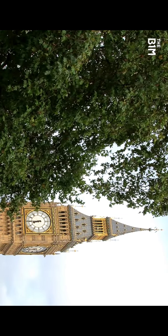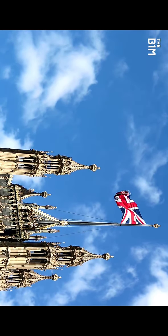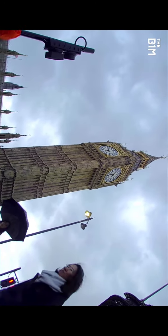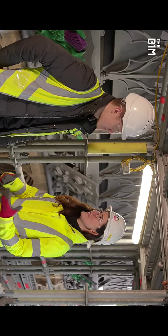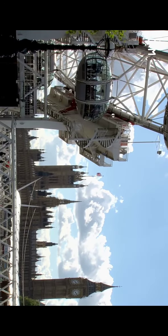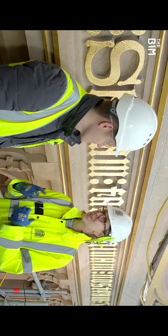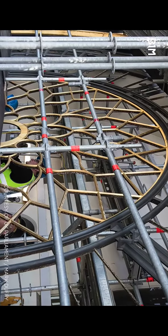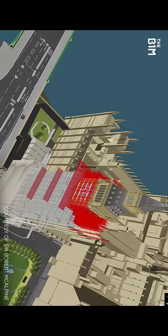It's one of our most loved buildings in the country. It represents the country around the world, so we've got to get it right. To bring this building up to the 21st century, it's essential to maintain it for future generations. Big Ben doesn't belong to one single person, it belongs to everyone. It's going to be enormously rewarding when we get to take down the scaffolding and show everyone what we've been working on for the last few years.